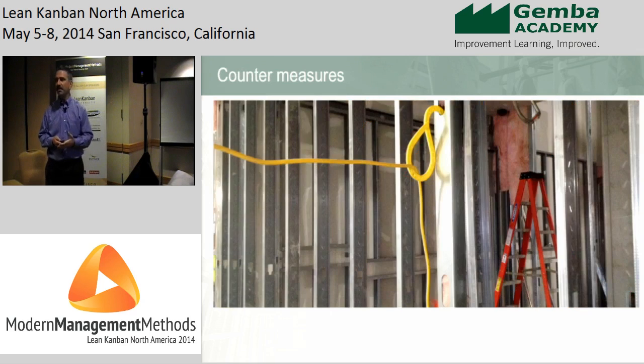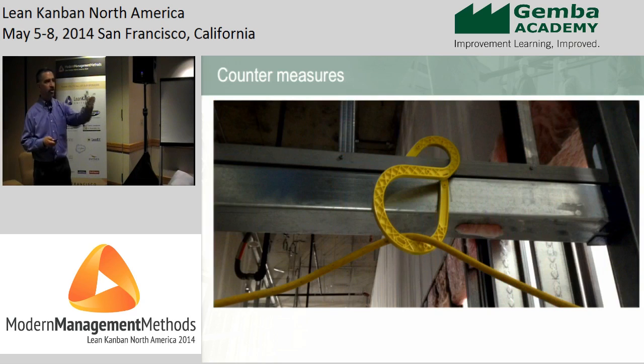But that's not a problem. So these are hooks that are made, and they become very effective at temporarily creating a landing spot for the cords. So this can be a countermeasure to not using the metal parts of the building to support your cords. And you can use it also to get across the hallway, so you get the cords up off the hallway and across the corridor.